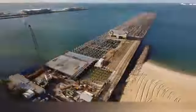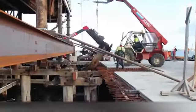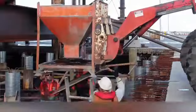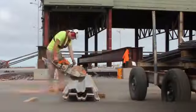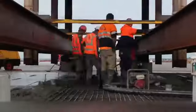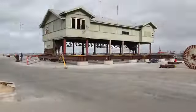This only makes things harder for the Development Victoria Company. The pier simply couldn't withstand the heavy equipment required to carry out the work. But modern problems require modern solutions. So, two 300-ton jack-up barges, 120-ton crawler cranes, and professional divers were involved in the reconstruction of the facility. The latter had to disassemble the wooden elements piece by piece, while the machines dealt with the concrete base.